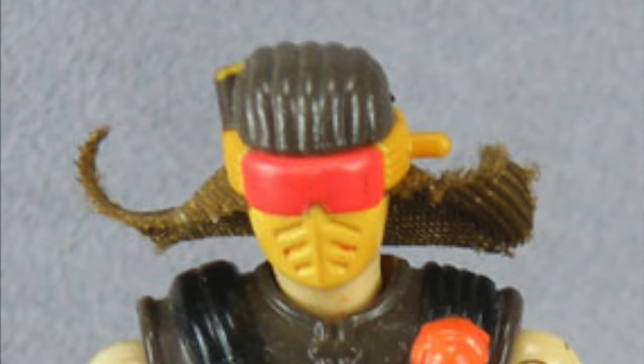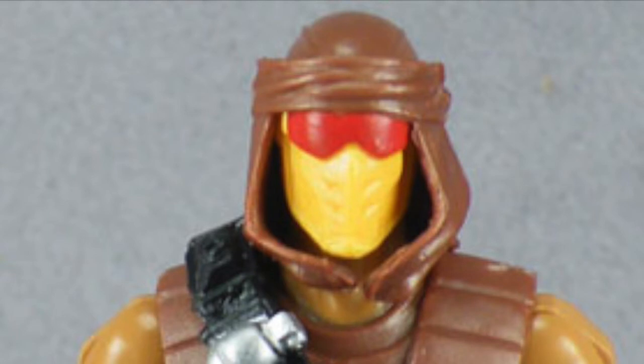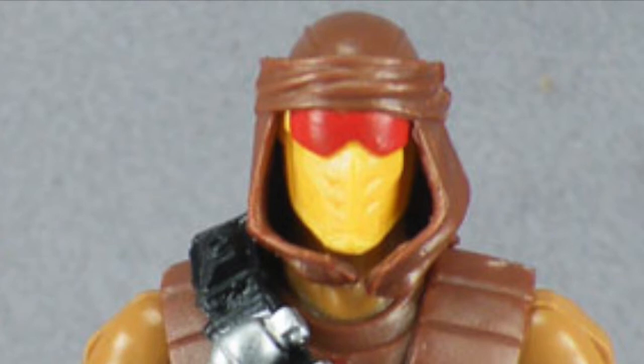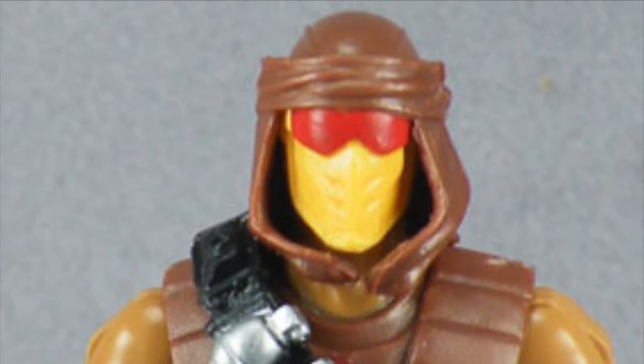And then when they use the Snake Eyes head for this version, all I can see is Snake Eyes. I can't unsee it. When I look at this figure, I just think it's Snake Eyes dressed as a desert... it's just Desert Snake Eyes in the next Pursuit of Cobra range of figures. And again, it's not necessarily a bad thing. I don't know.